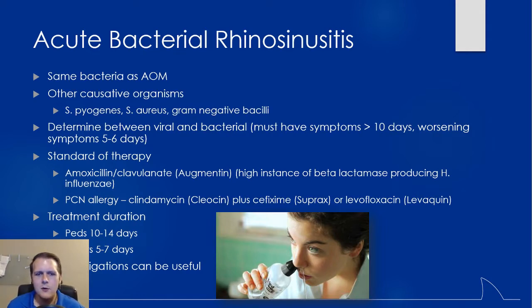Now, if you had a patient who could not receive Augmentin because of a penicillin allergy, this is where you could use something like, say, clindamycin plus cefixime. Again, clindamycin is going to have some broader gram-positive coverage to get stuff like Strep pyogenes and Staph aureus, so you can use that in addition to something like cefixime, which is going to get most of your coverage, like your Strep pneumos and H. flus and all that. Or as an alternative, you could just use something like levofloxacin. Now, as you may recall me saying, Levaquin is a very good drug. It's once every 24-hour dosing, but it gets overused very frequently. So again, resistance can be an issue with that.